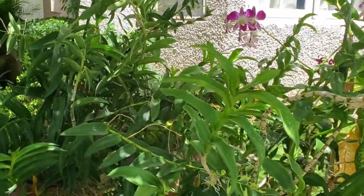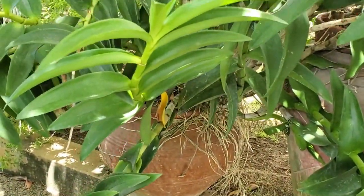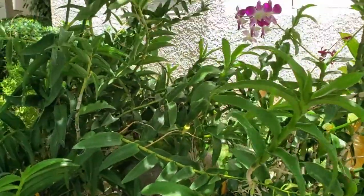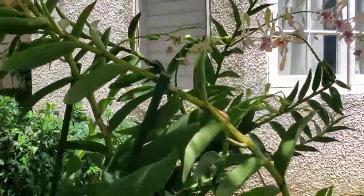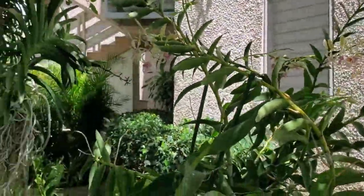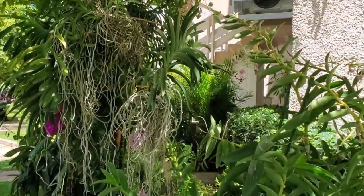So this is another dendrobium, and just look how it hugs the clay pot. So you realize what they do, they just set the clay pots, drop the orchids in them, and let them be. This is actually one of the dendrobium, Pink Rabbit, yes. Just showing you again under the tree how beautiful that is. Wow.